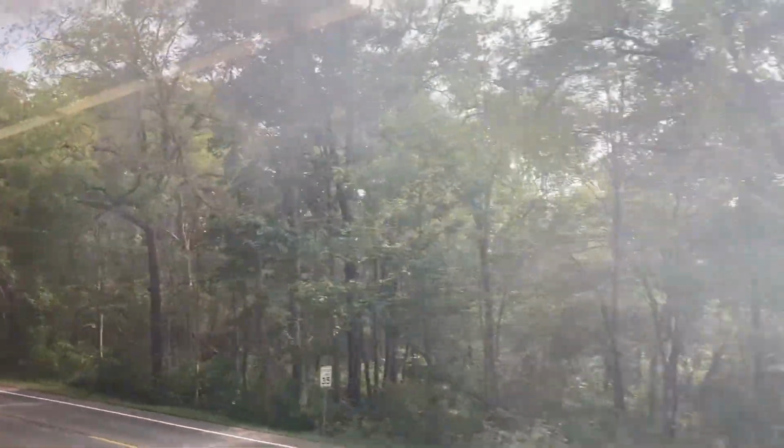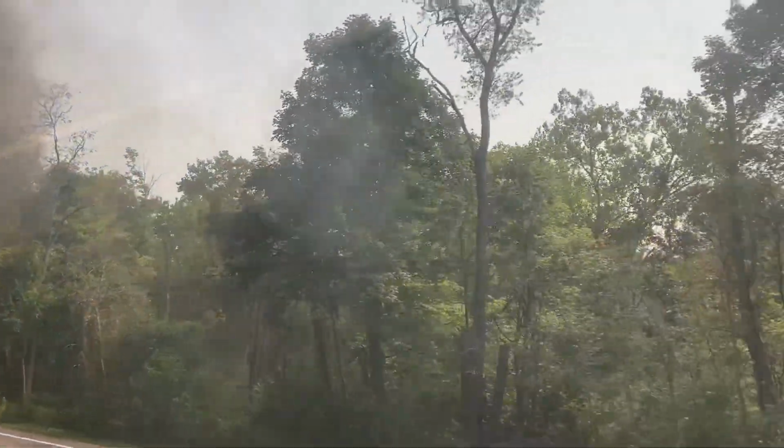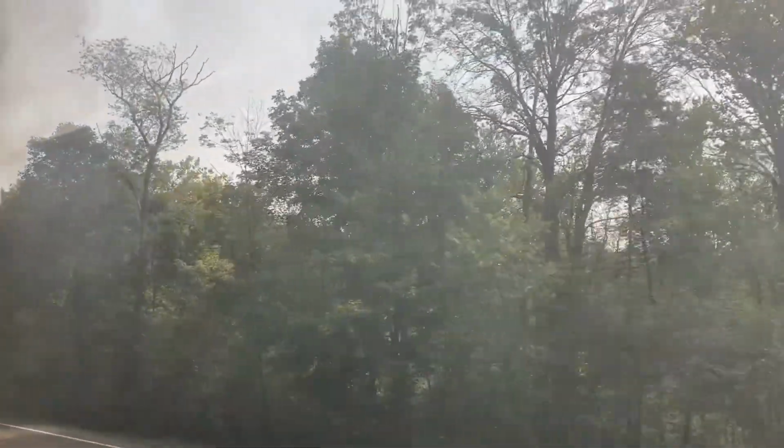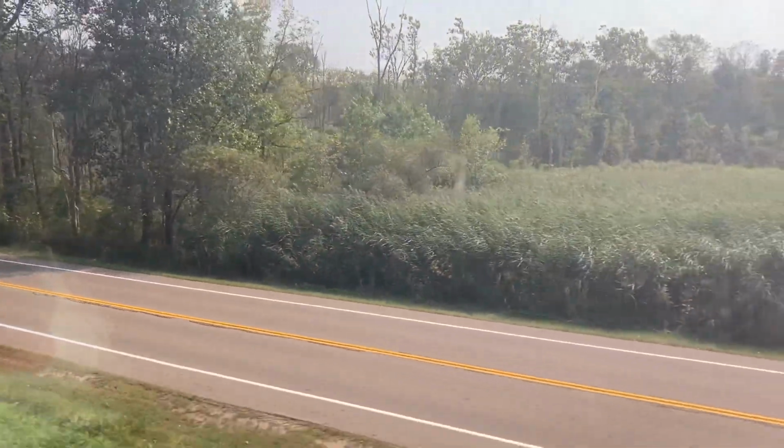I don't know if you just saw... Oh, here we go. You can see the smoke coming from 765 here. Big smoke.